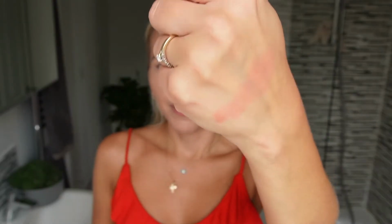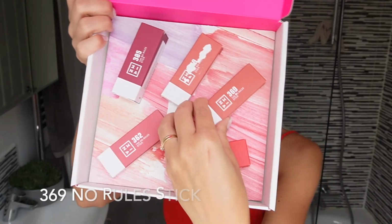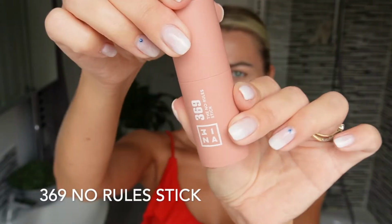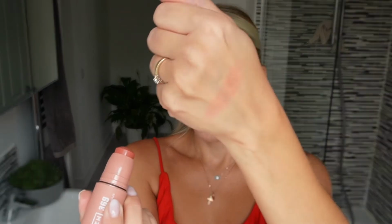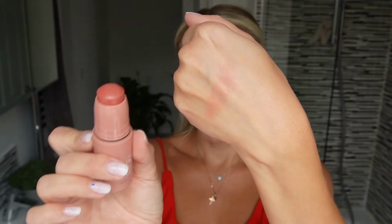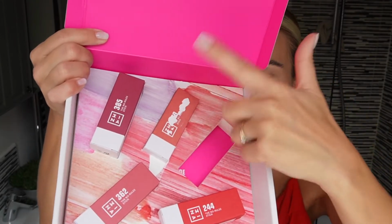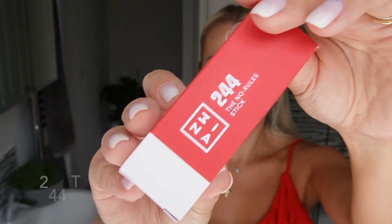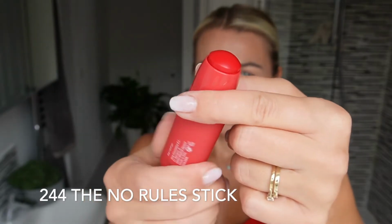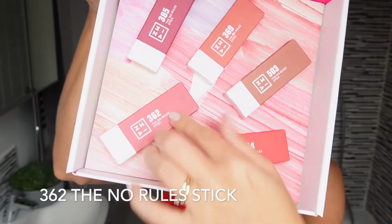It's like a perfect shape. For lips, for eyes. Okay, let's check the rest. It's a 369. So a 369 is a rich pink brown shade. Oh, that's a beautiful shade. By the way, it's very, very creamy. I just realized that this one is a 369 as well, so we're not gonna check the same shade twice. Let's check on this one. Bright true red shade. Gorgeous shade. It's gorgeous. Let's check my 362.